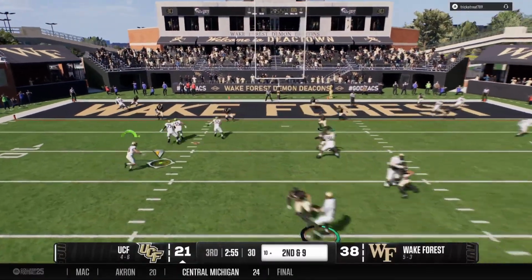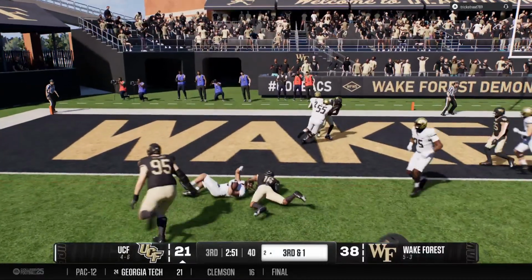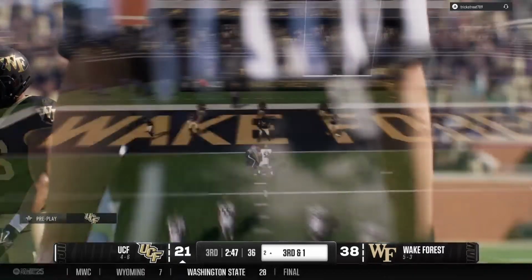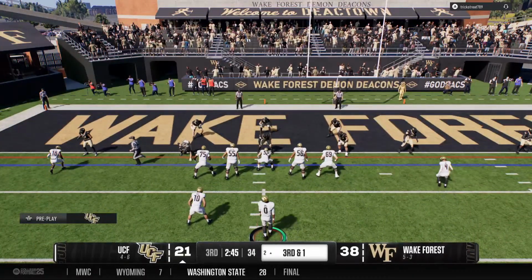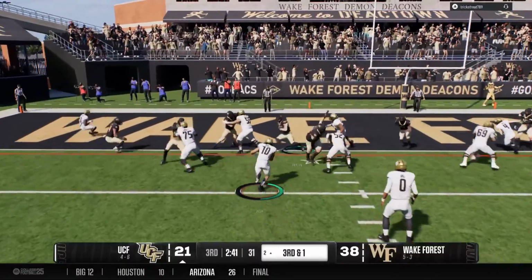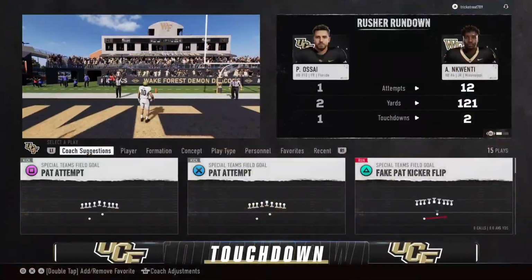On second down, wants to throw it. Using the quick game. They'll mark him down at the 2. The excellent execution on that throw and catch. The terrain gets rough this deep in the red zone. 3rd down. They can't pick up the first without scoring. And he takes it in for the score. Touchdown, Knights.